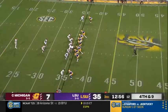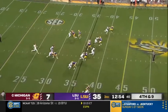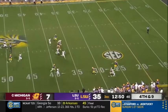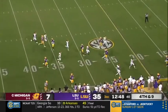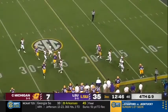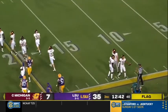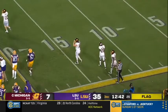Coy Moore back to receive this punt. That was dangerous. There is a flag back just past the line of scrimmage. As it stands, a 51-yard punt.